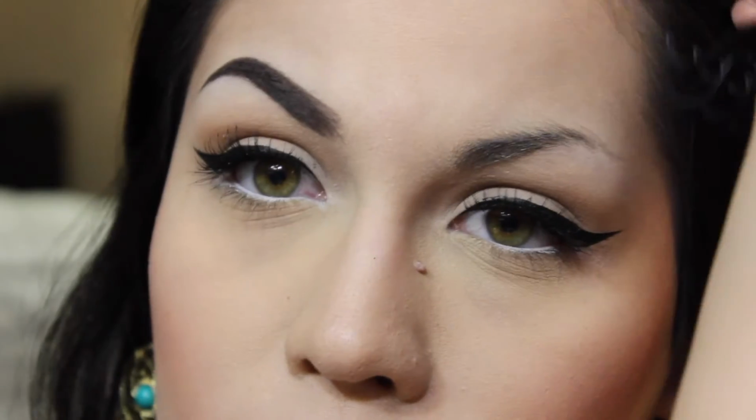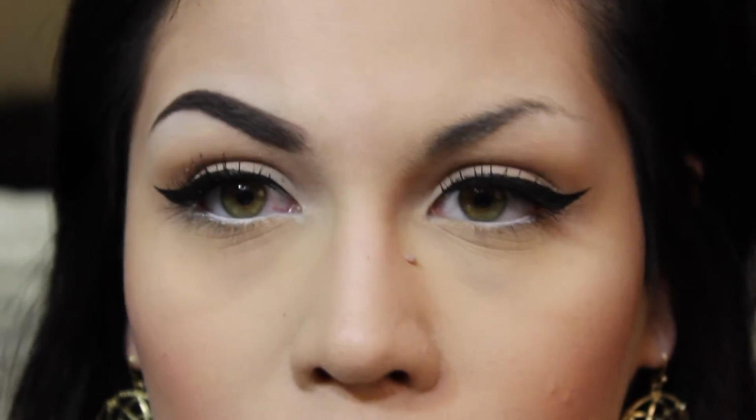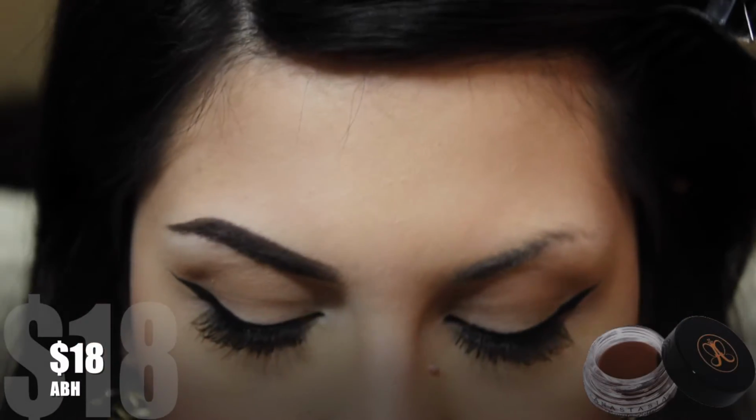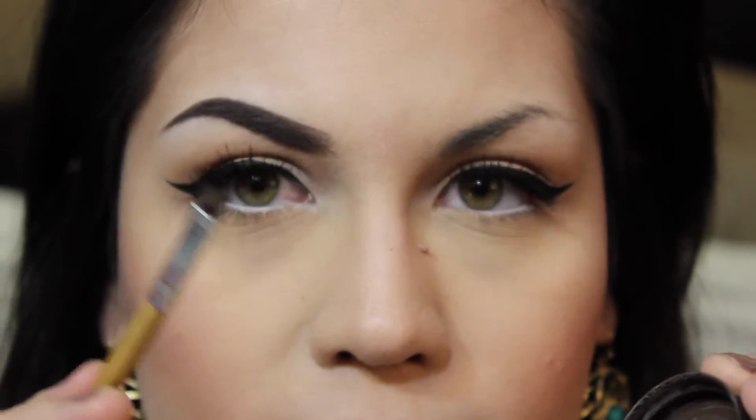And now I'm going to clip back my hair and apply the Anastasia Dip Brow on my left side of my face. This one I have is also in dark brown. And the Anastasia Dip Brow pomade is $18 versus the $5 Salon Perfect one. And I apply it the same exact way. Just take my brush, which I have cleaned off, and just wipe the product into the lid.